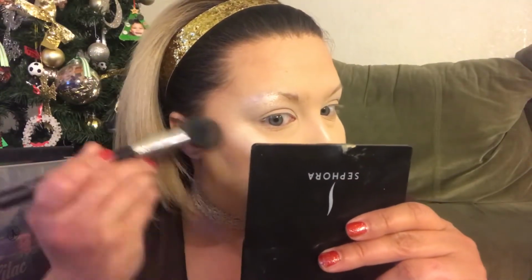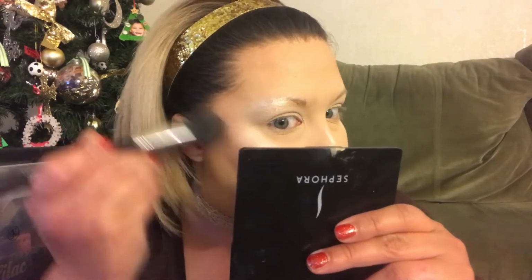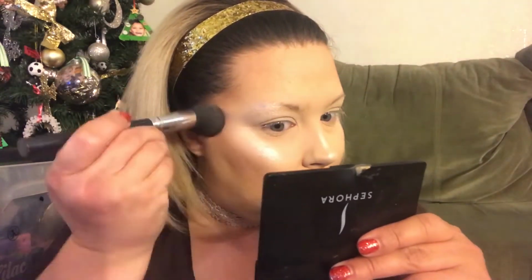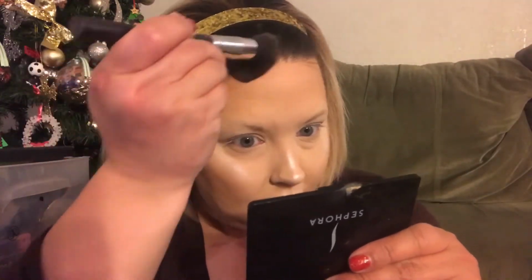So next, I'm going to contour using my ABH contour palette. Mine is a little out of order because I took the pan out. I'm actually using what is normally in the center part, that grayish brownish, and I'm just going to carve out the hollows of my cheekbones and also along the top of my forehead, just to minimize my forehead a little bit, make it look a little bit smaller.